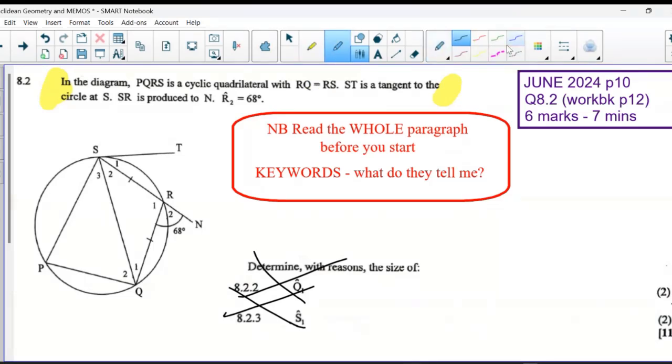Let's read. In the diagram, PQRS is a cyclic quad. Ding, ding, ding, keyword. What does the cyclic quad tell me? Let's carry on reading. With RQ equals RS. Ding, ding, ding, keyword. What does that tell me? ST is a tangent. Ding, ding, ding. What does that tell me? Straight away, in the first sentence and a half, we have three really important pieces of information.